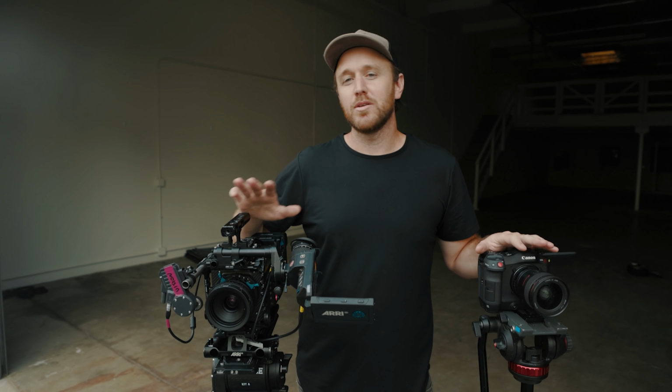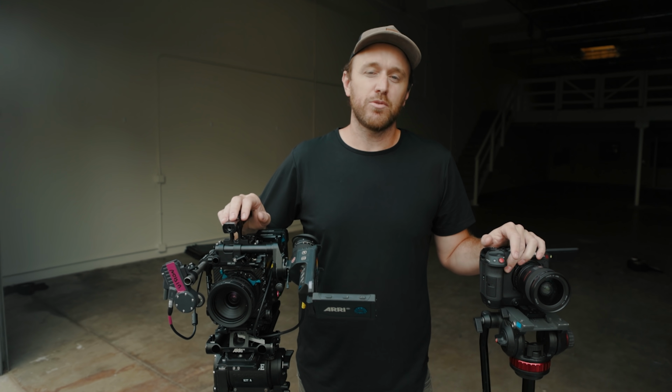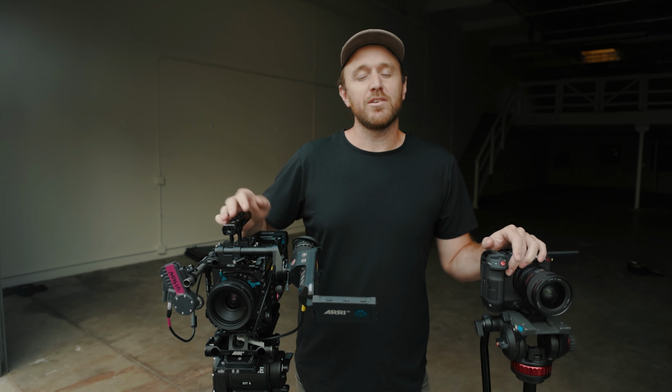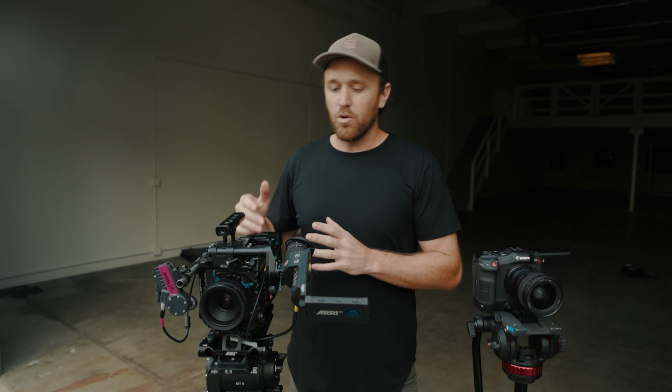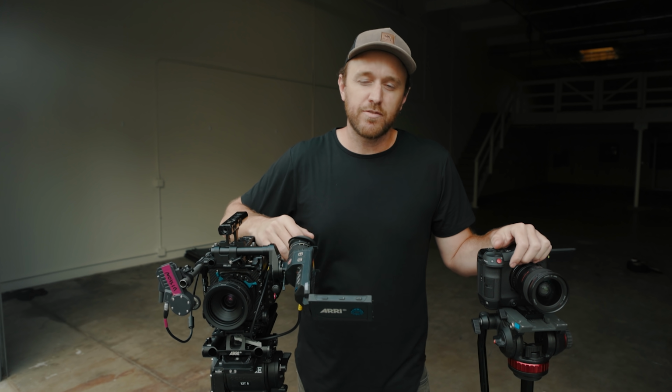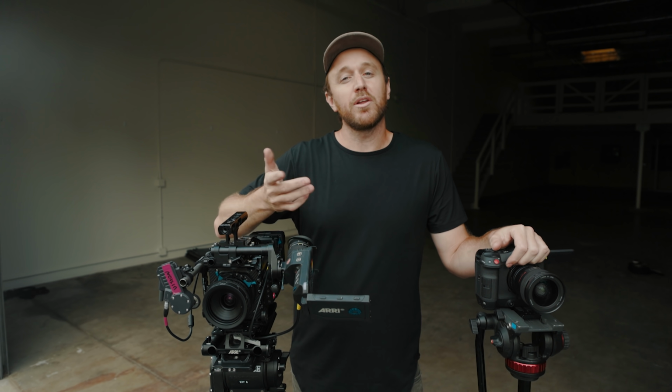I love them both. They're both very different cameras. And this is, like I said, just a little quick one. So I'm curious on your guys' thoughts. Do you see the value in these super high production cameras, or would you rather stick with something a little more run and gun? I think they're different tools for different jobs personally, but I want to hear what you guys have to say.